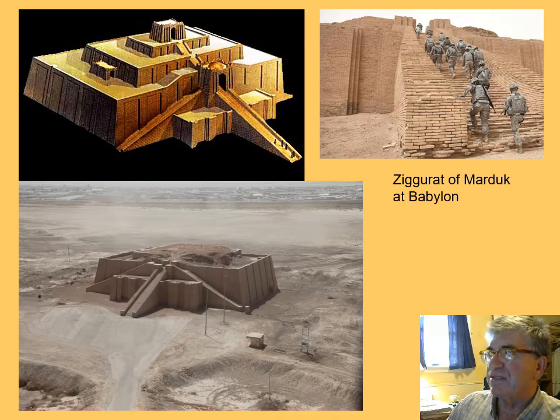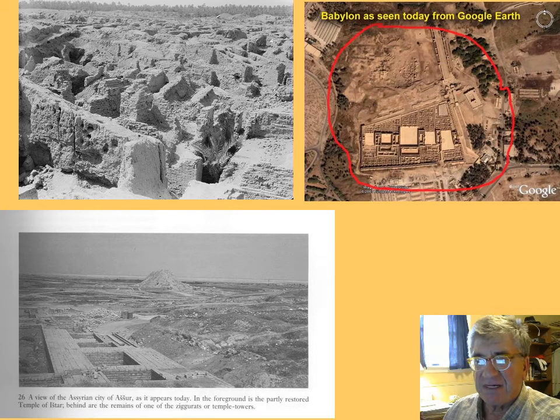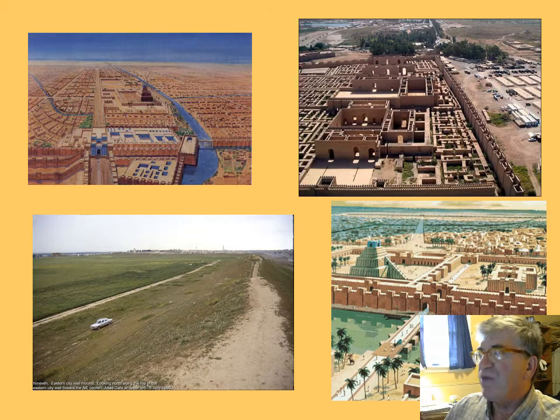More views of this. And the excavations of Babylon itself, it was originally excavated by a German expedition, 1899 to 1917, by Robert Koldewey, and since 1958 has been the excavation of the General Directorate of Antiquities of Iraq. Let's go ahead and see more. Some reconstructions of the city.